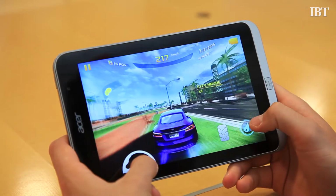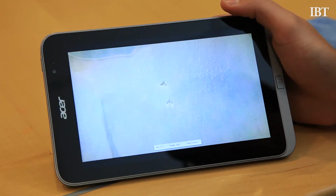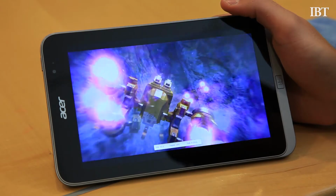The battery does get awfully warm though. It's a near 5,000 milliamp unit, but I struggled to get more than 6.5 hours during normal usage on all of the tablet's default settings.